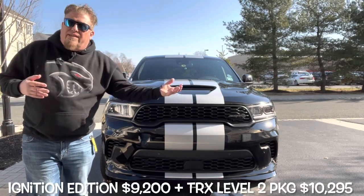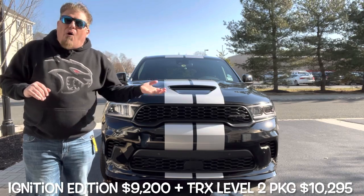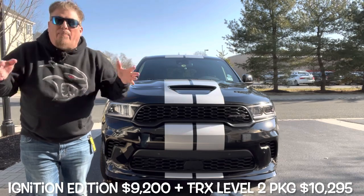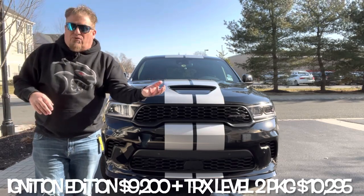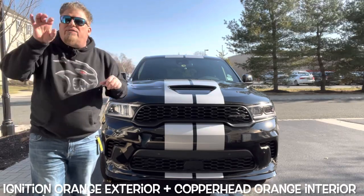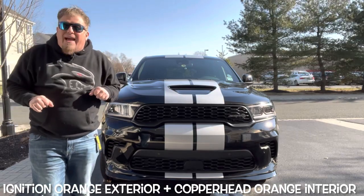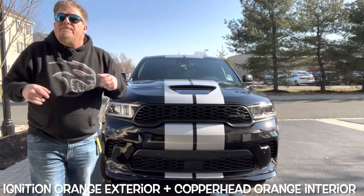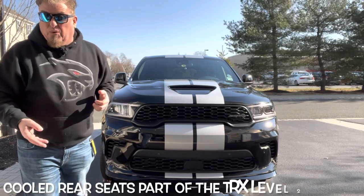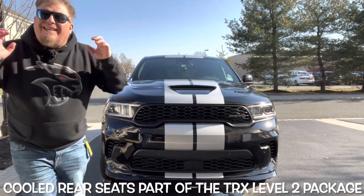Its exterior is Ignition Orange. And in the interior, I thought it was Ignition Orange interior stitching and graphics, but they call it Copperhead. Copperhead is the color. So Copperhead special carbon fiber, Copperhead and orange stitching on the seats, embroidered TRX on the backs of the seats, special Copperhead embroidered mats with TRX on it, and heated and cooled both front and rear seats. The rear seats were cool. Didn't know that at first, but the rear seats are also heated and cooled. Lots of room back there.